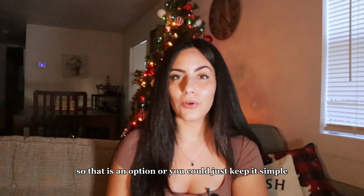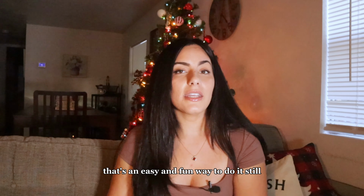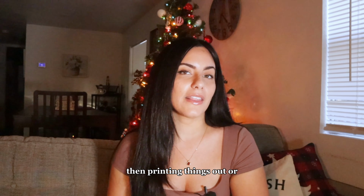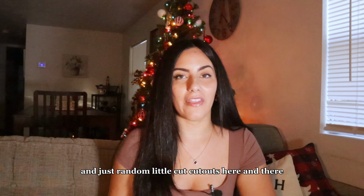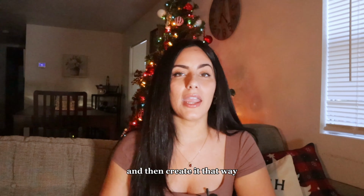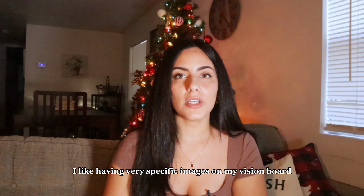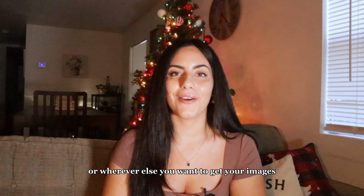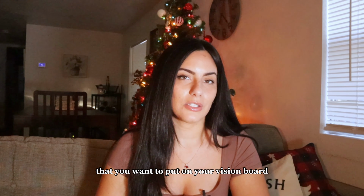Or you could just keep it simple, like I said, and create it on Canva and then get it printed and laminated. That's an easy and fun way to do it still. But if you're somebody who really likes using your hands, then printing things out. Or you could even go old school and get a bunch of magazines and just random little cutouts here and there and then create it that way. I don't really like to do that because I like having very specific images on my vision board, and so that's why I think getting them from Pinterest or Google or wherever else you want to get your images really allows you to choose the specific images that you want to put on your vision board.